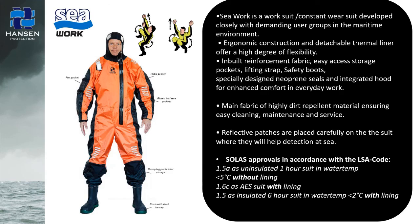You can change the liner. You can zip it in and out easily. If there are several people in different shifts using the same size and the same suit, then you can zip out the inner lining, put it in the washing machine at 40 degrees, dry it and put it back. This is also very nice in these virus times and COVID-19 times, because we don't want bacteria from your body. So with this suit, you can easily zip out the inner lining and wash it.